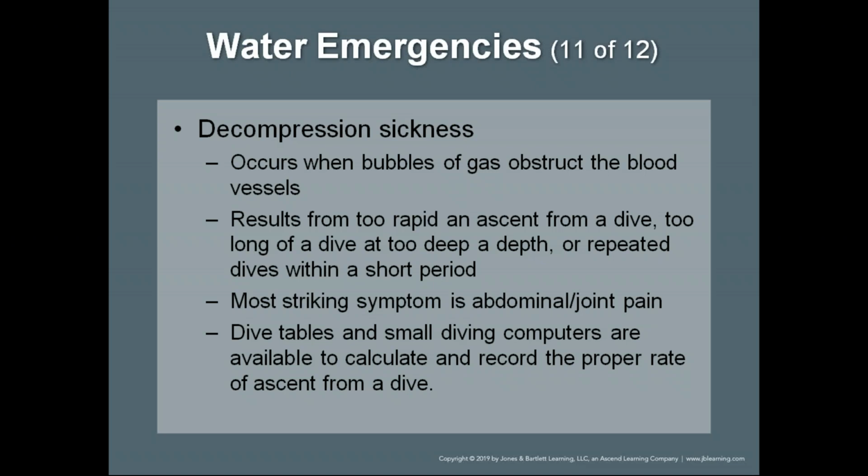Decompression sickness occurs when bubbles of gas obstruct the blood vessels, resulting from too rapid of an ascent from a dive, too long of a dive at too deep of a depth, or repeated dives within a short period. Do you guys see this or have an idea of decompression sickness with divers that do something too soon? They fly, right? I believe it's supposed to be like 48 or 36 hours before they're supposed to get on a plane. Give that body that time. Otherwise, you're going from two to three atmospheric pressures below to now you're going multiple above.